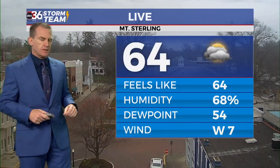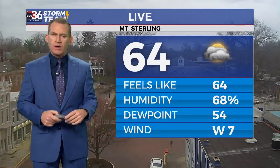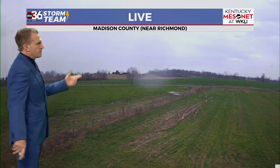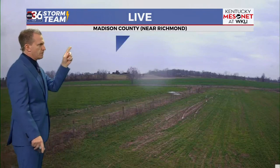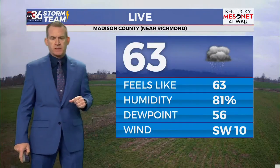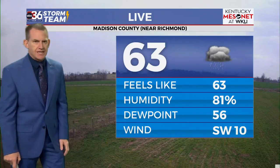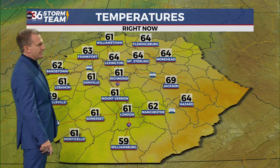Downtown Mount Sterling, Montgomery County Courthouse, we're at 64, just overcast, a few spotty showers in the area. Taking you farther south, you see a few raindrops on the camera lens there. Madison County near Richmond, Kentucky Mesonet 63. It has been a bit on the breezy side with southwest winds at about 10 to 15.